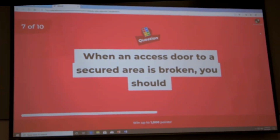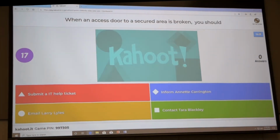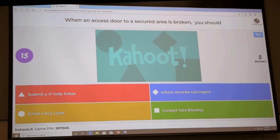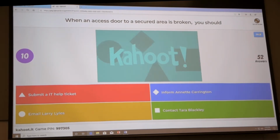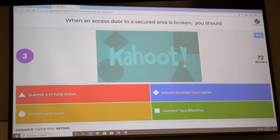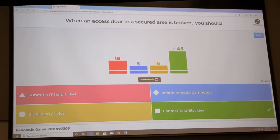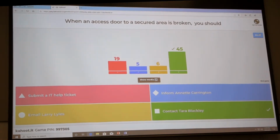When the access door to your security area is broken, you should report that to them. The correct answer is contact Tara Blackley, not submit a help desk ticket.